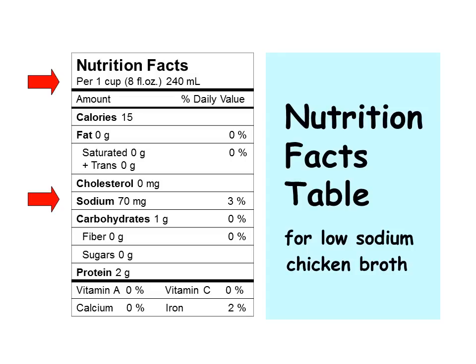On the top right, you will see percent daily value. This tells you how much or how little of a particular nutrient is in a given amount of food item, based on the daily value for that nutrient. The daily value for sodium, reflecting the amount that is appropriate for most healthy adults, is 2,400 milligrams, so 70 milligrams is 3% of the daily value.